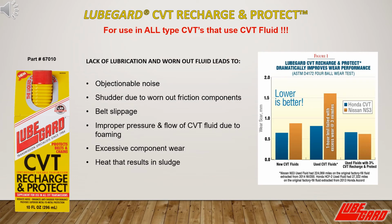Lack of lubrication and worn-out fluids lead to objectionable noises, and shudder due to worn-out friction components, particularly if you're driving a CVT and you start to accelerate and feel that shudder. Belt slippage, improper pressure and flow of CVT fluid happen because it starts to foam. When it foams, it affects the hydraulic apply pressure, so that is a detriment to performance, excessive component wear, and heat that results in sludge and fluid degradation. For use in all types of CVTs that use CVT fluid, Lubegard CVT Recharge and Protect.